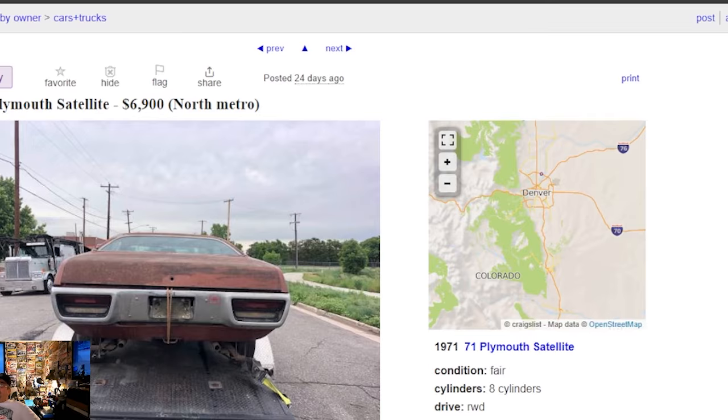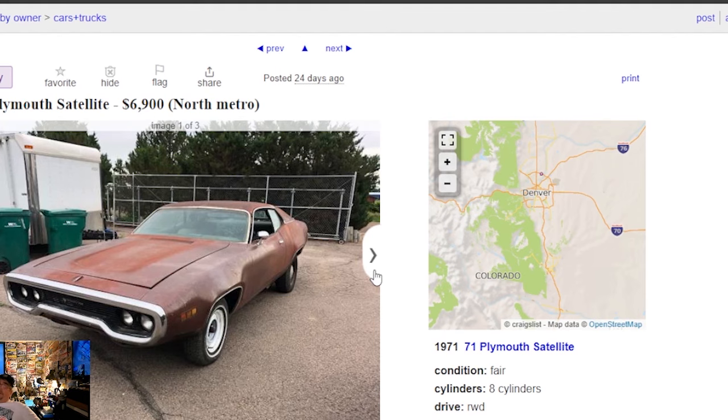1972, did I say where it was at? My bad if I didn't. It was Colorado on this one. I do make mistakes all the time. I usually edit out the real bad ones.